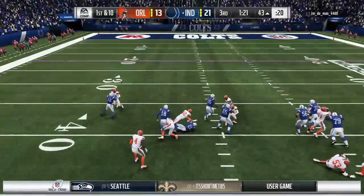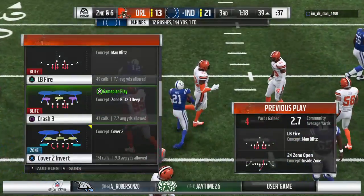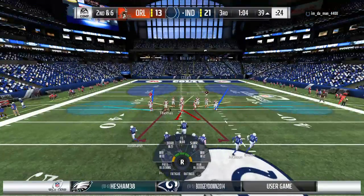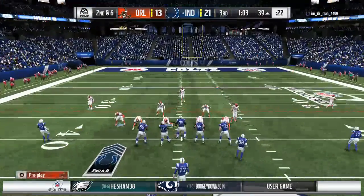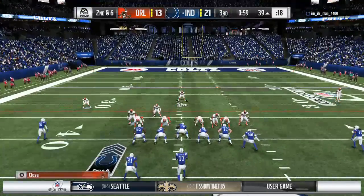Here's Hines. And he's going to fight his way forward here for a modest gain. There to stop him, Chad Thomas. I call that play a success. A nice inside run sets up a very manageable second down. A very solid gain on that play.